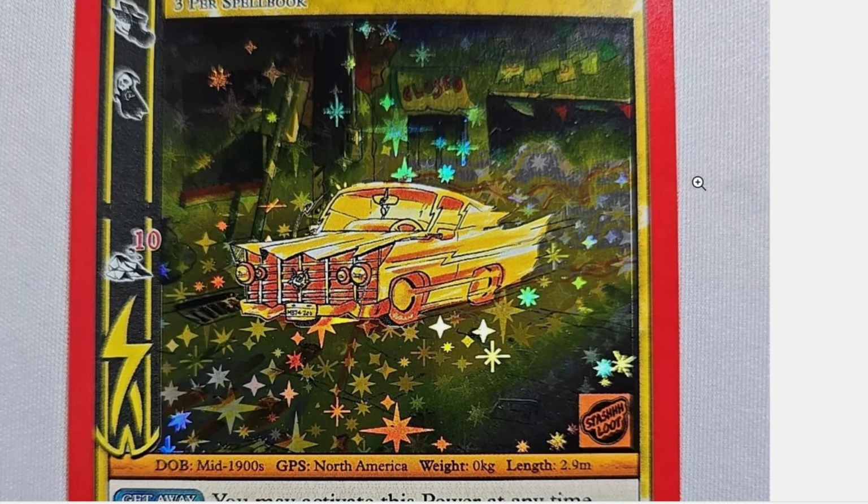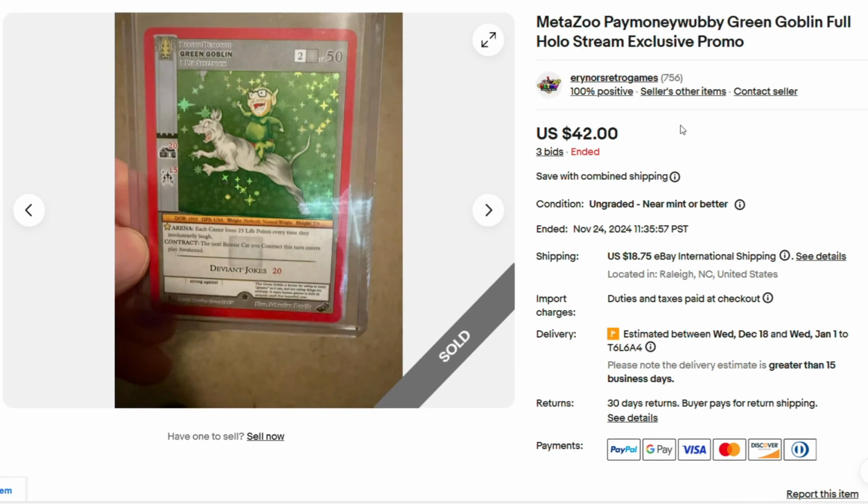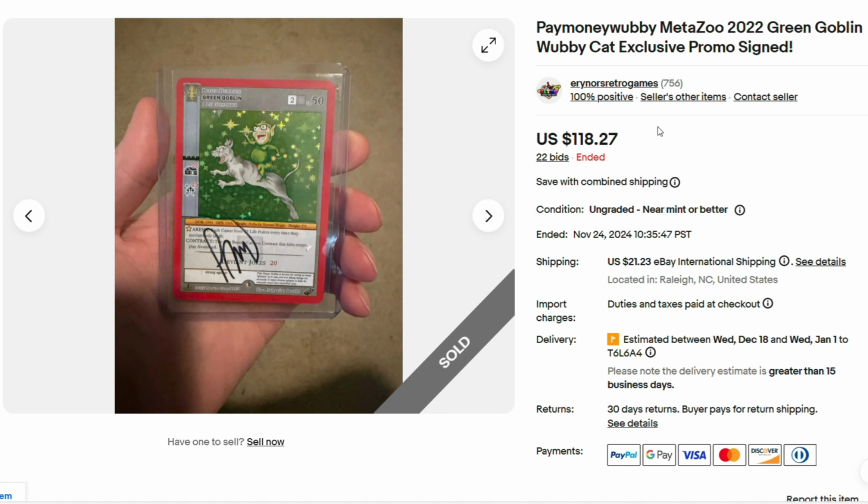Stash loot. I mean, $2.80. Steal of a deal. Here we had a Pay Money Wubby promo card. Just raw. $42 in auction. And then another Pay Money Wubby promo card. Raw with an autograph on it. Sold for $118.27. That's a crazy jump for the autograph.